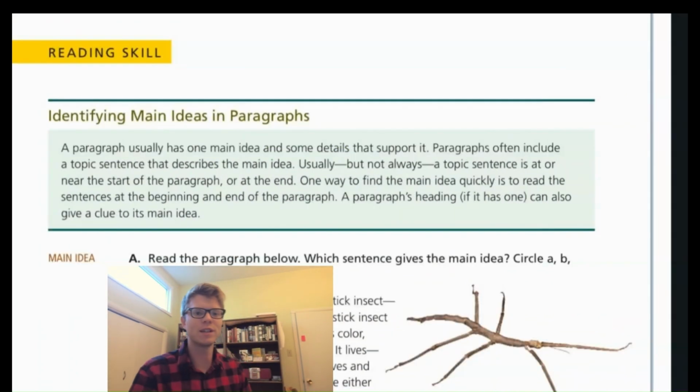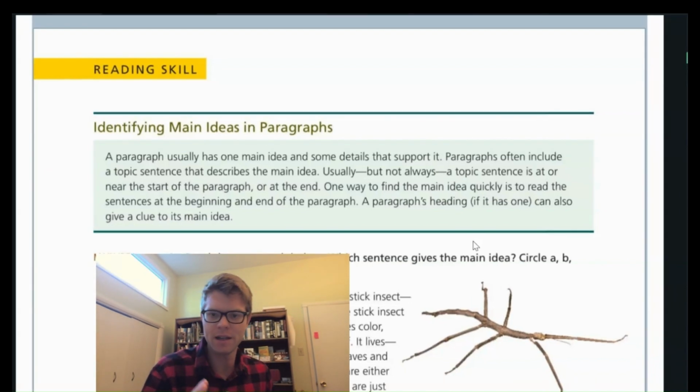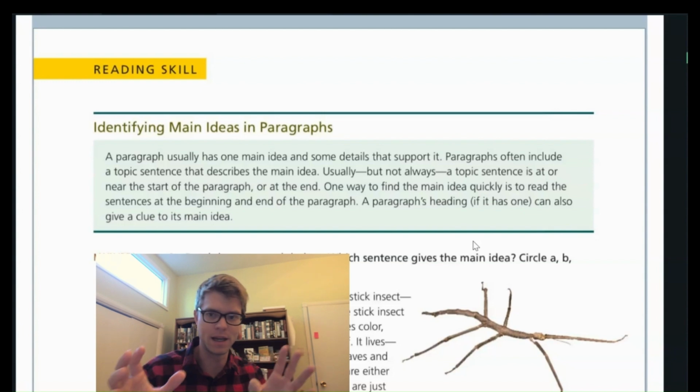A paragraph usually has one main idea and some details that support it. Paragraphs often include a topic sentence that describes the main idea. Usually, but not always, a topic sentence is at or near the start of the paragraph or at the end. I'll read that again. Usually, but not always, a topic sentence is at or near the start of the paragraph or at the end. One way to find the main idea quickly is to read the sentences at the beginning and end of the paragraph. A paragraph's heading, if it has one, that's the title, can also give a clue to its main idea.